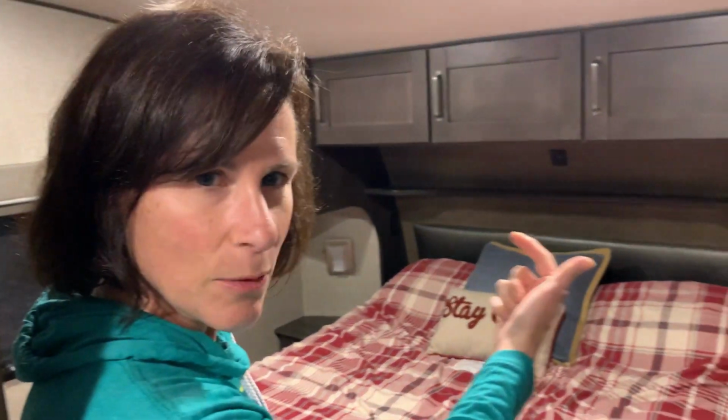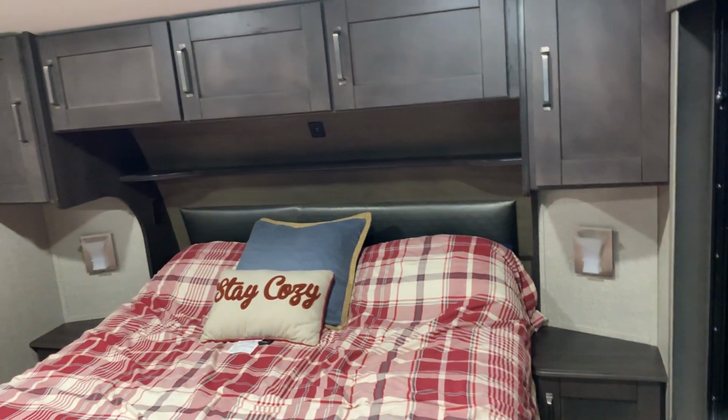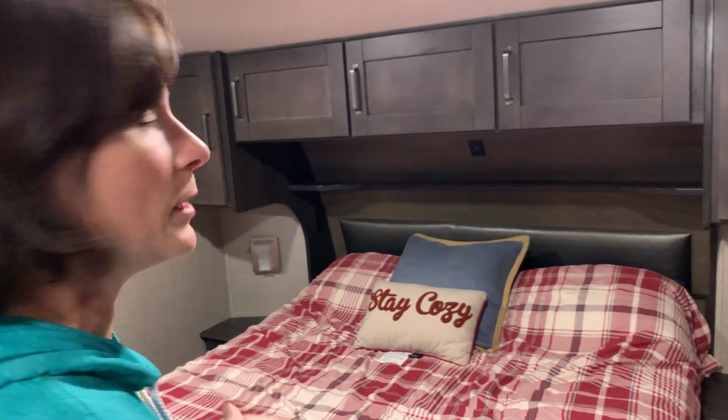A little sconce light, which is really nice. This bedroom makes us feel like we're back home because we each have our own little end tables and our own little lights.